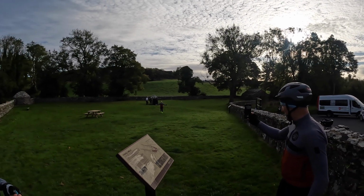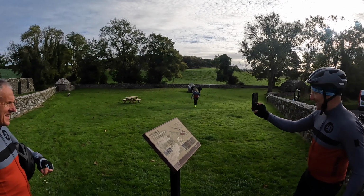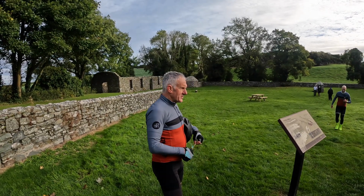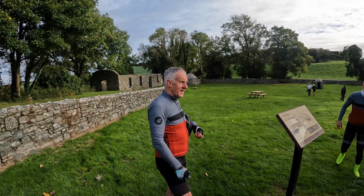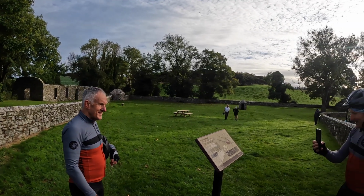Our men are over there, Brian doing his party piece. Yeah. Well, getting the water. They're filling their bottles with water. We're hoping it's safe to drink. I'm sure it is. Well, the waters are supposed to have curative properties, and Patrick is supposed to have spent a lot of time here praising God and singing psalms. So that's the history of Struell Wells. Thanks for that, Noel. Cheers.